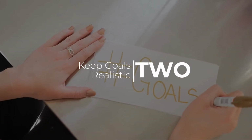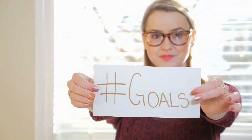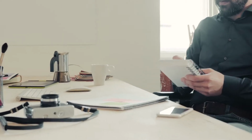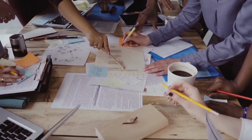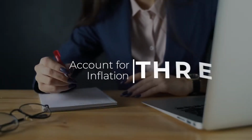Number 2. Keep goals realistic. It's good to be an optimistic person, but being a Pollyanna is not desirable. Similarly, while it might be a good thing to keep your financial goals a bit aggressive, going beyond what you can realistically achieve will definitely hurt your chances of making meaningful progress. It's important that you keep your goals realistic, as it will help you to stay the course and keep you motivated throughout the journey.